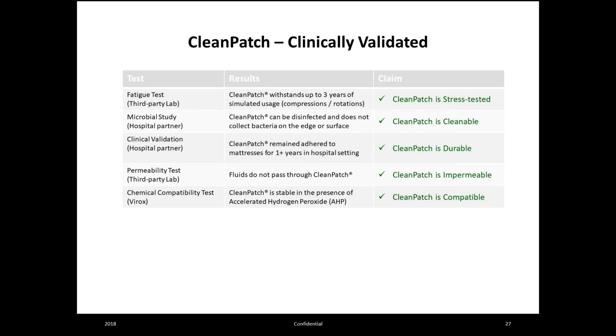Hope you enjoyed that video on the story. Now we'll dive into the clinical validation of the product. So again, clinically validated, simple application, and cost effective. So we'll start with clinically validated.